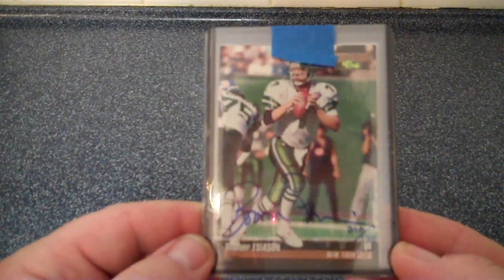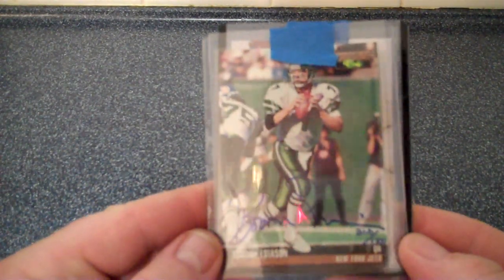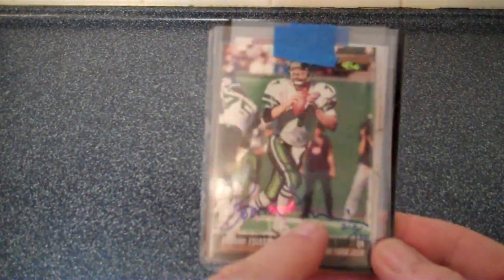All right, here we go. Boomer Esiason, look at that, from Classic Pro Line, Boomer Esiason, 366 of 1700, right down there, a nice Boomer autograph in his Jets uniform. Congratulations, you received a limited edition 1995 Classic Pro Line autographed card. Nice. Very nice, man. Frank, I love this.